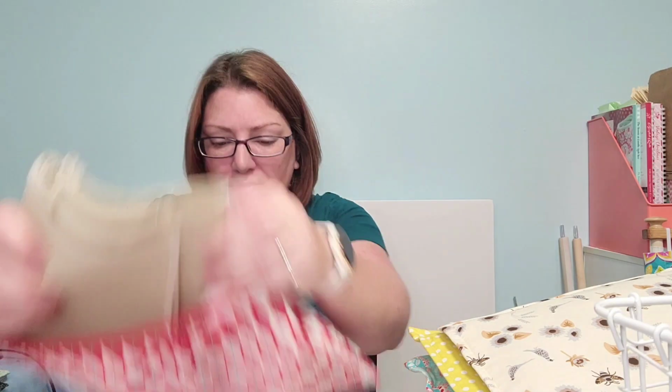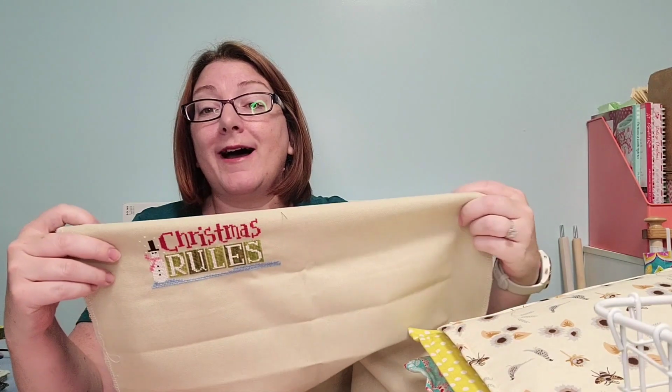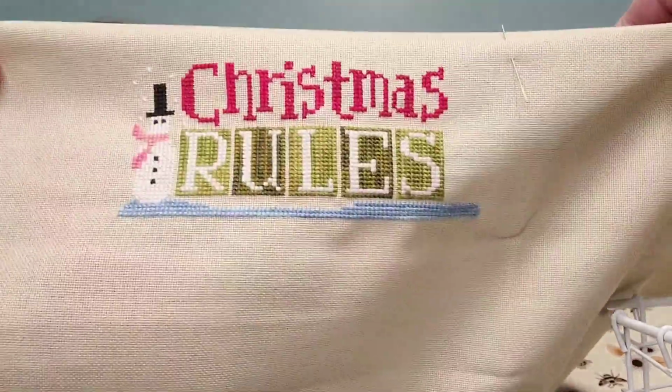So I'm doing this on a 32 count platinum Lugana. And of course I changed a bunch of the colors. If you want to know my colors, let me know and I'll list them out. But I went with what I had on hand. So there's where I'm at right now.